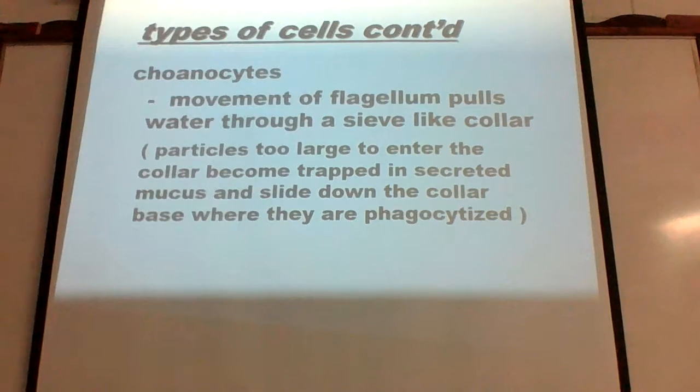Okay? So we're not concerned about the canal systems at this time, but we will be talking about the food gathering and how water comes in, goes through these flagellated chambers, that the choanocytes regulate, and that the flagella actually will grab and separate the particles. Okay, I just wanted to introduce that.